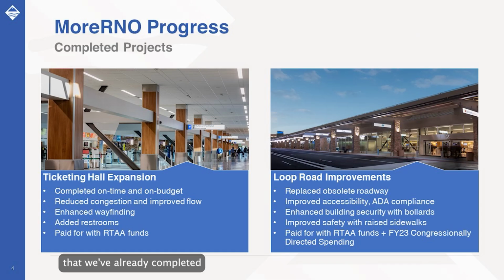The second one that we've already completed is our loop road improvements. That was completed in September of last year, and that did a number of things. It replaced an obsolete roadway that hadn't been resurfaced. It improved accessibility and ADA compliance, so now you have flat surfaces from the road to the sidewalk, and ADA spaces all over. We have advanced building security with bollards that line the entire front, so it protects the pedestrians in the building from any wayward vehicles. That should say crosswalks, but it says sidewalks, so we have improved crosswalks that are higher for speed control, to help people maintain the speed limit when people are walking. And one of the best features is we installed canopies all over that will protect people from the elements, so sun, wind, rain, whatever. That is an exciting thing we completed last year in September.